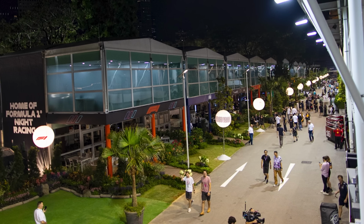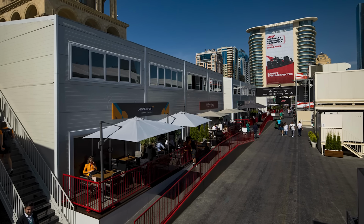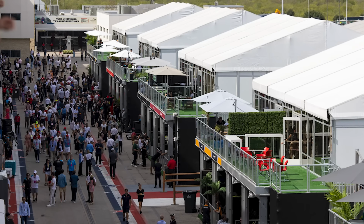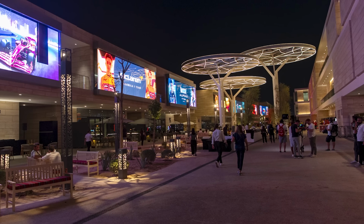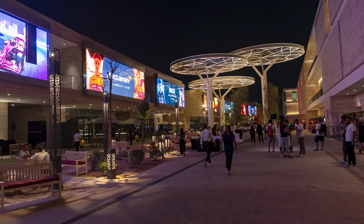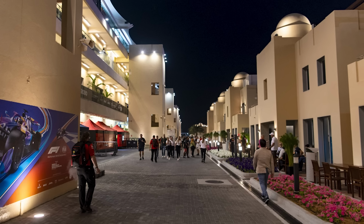Singapore's beautiful to look at, but bloody hot. Azerbaijan is a paddock that's set up just for the race. Brazil is bizarre. It's all undercover and very tight. Austin, Las Vegas and Mexico are similar. The Doha paddock is unusual because we have these magnificent digital signs along all of the hospitality suites. And finally, Abu Dhabi has a glorious paddock that just shines at night.